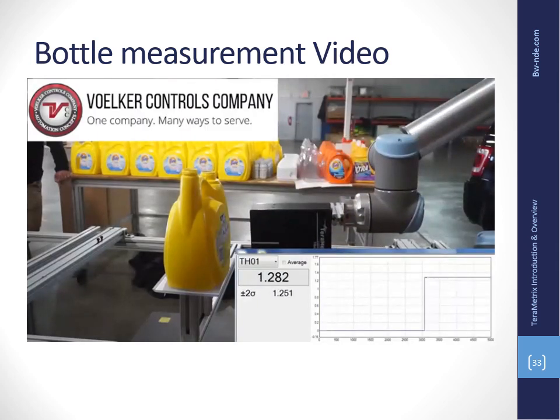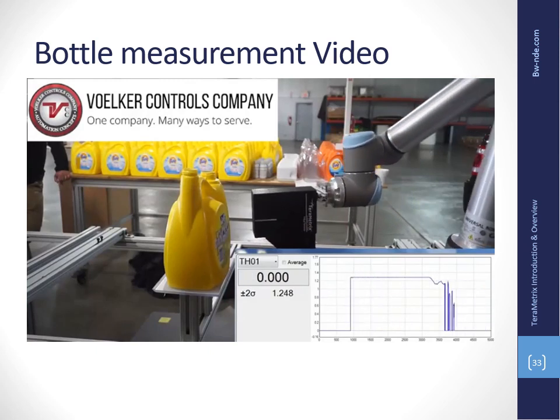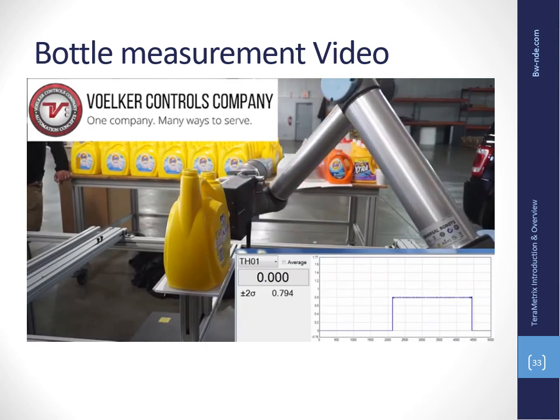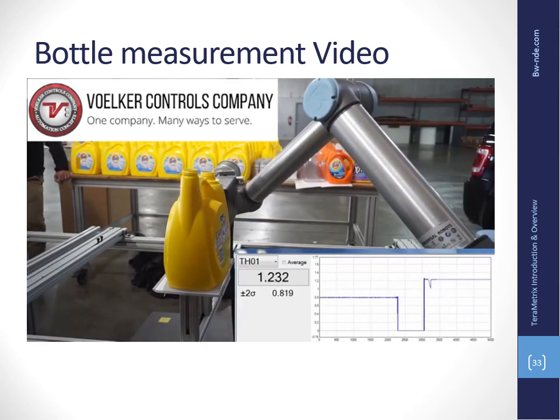This video, produced by a TeraMetrics customer, shows a robotic system being used to take thickness measurements of a plastic bottle for statistical process control purposes.